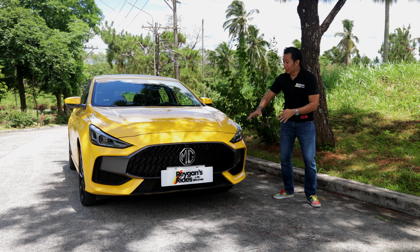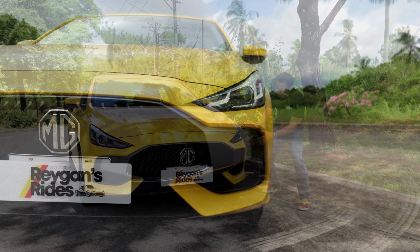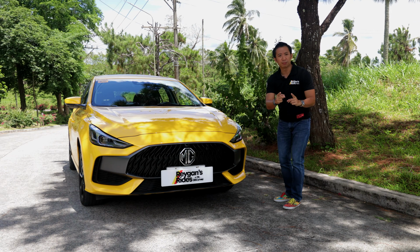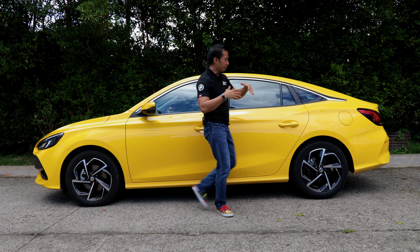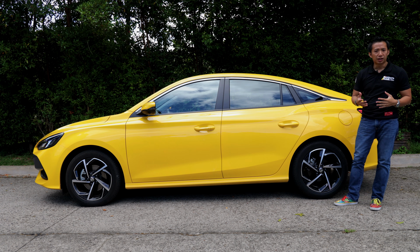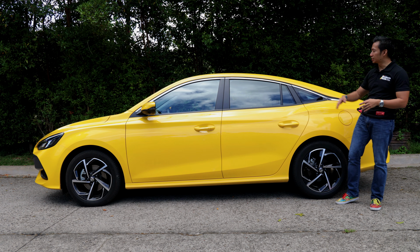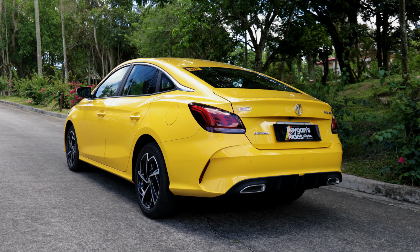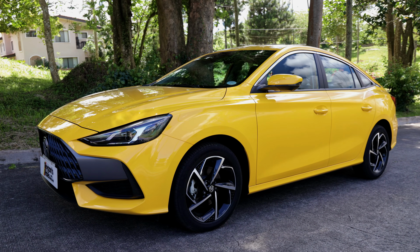Yeah, maybe. Anyway, we also have a ferocious front mug here that has these full LED lighting units, plus that gaping wide front grille that goes so well with this bright yellow paint job. Now, the side profile here has a fastback silhouette that is in line with this MG GT's sporty nature. Now, guys, I like yellow on cars. I really like yellow on cars. But I have to be honest with you, the hue of this yellow on the MG GT kind of reminds me of the airport taxis that we have here in Manila.